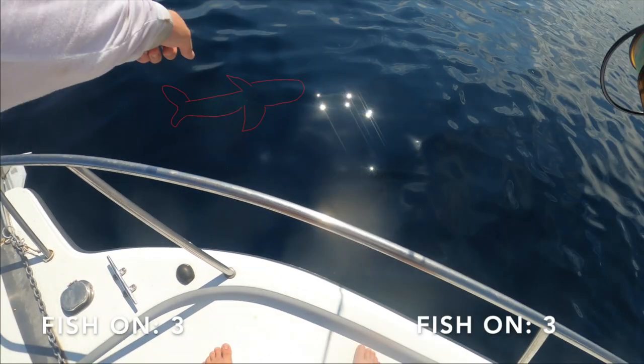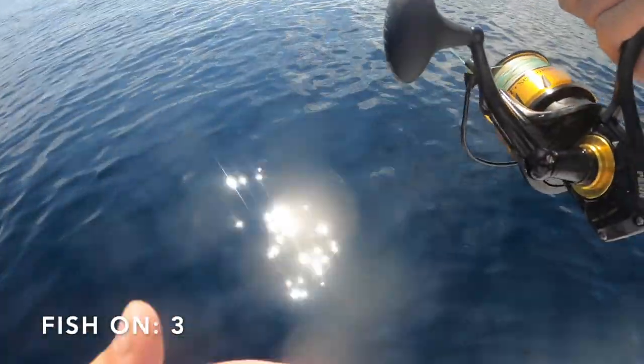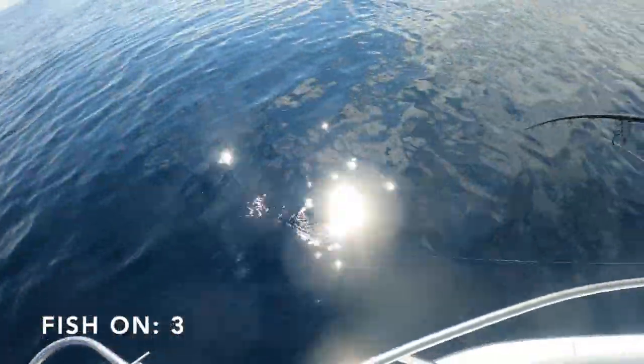I wish I did this fish justice, honestly. It was against the glare and it was down deep, but best I can do. This fish was huge. Holy! I hope I'm getting that on video. Dad, look! Dad, that's the biggest shark I've ever seen. Dude, Adam, this is the craziest day ever. This is the best day of my life! Just another reminder to follow your fish.